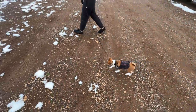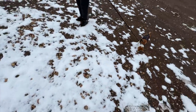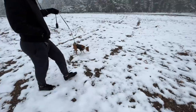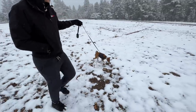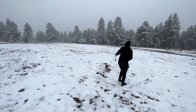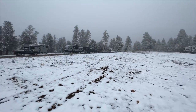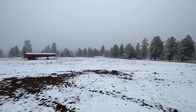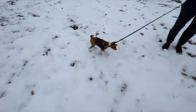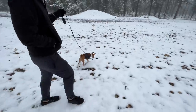What do we think, Louie? Auntie Deb got him a little sweater. A little buffy buff. He is not sure what to do. He's walking kind of funny. He doesn't quite know what to do. What a winter wonderland. Oh, he's peeing. Good boy, Louie. What do you think, Lou? Pretty fun, huh? Not cold. I've seen a lot of videos of them with sweaters and snow jackets and stuff.